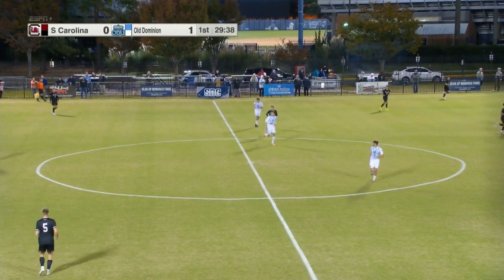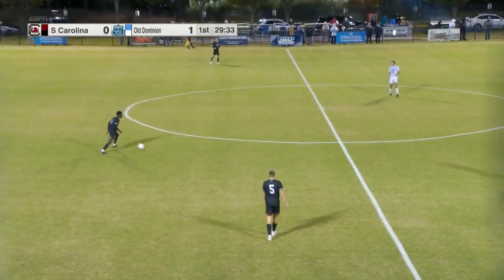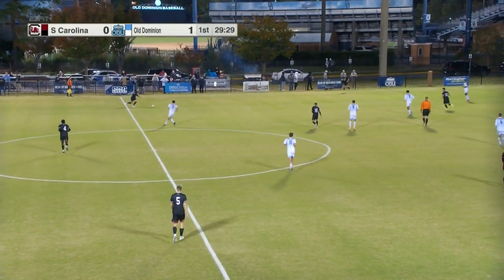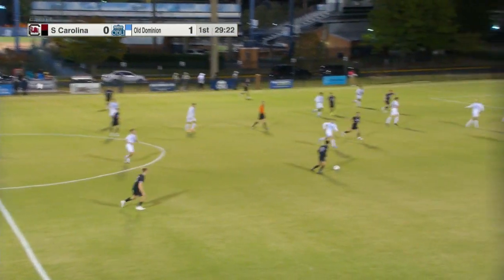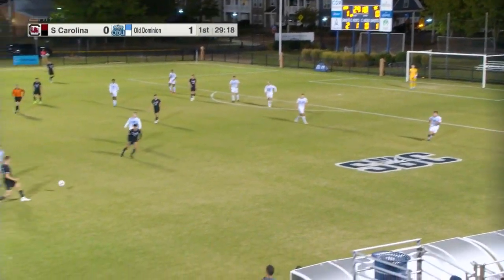Bruletti. Back to St. Juice. Into the middle. A lot of traffic in there. Here's Perez with some space on the right side now. He's got Frost on the right. He's going to try to feed it through the middle. That didn't work out.